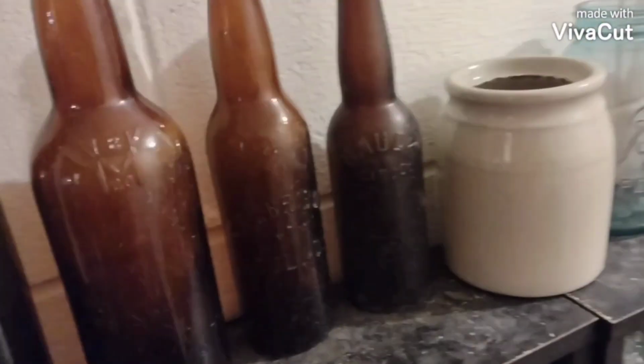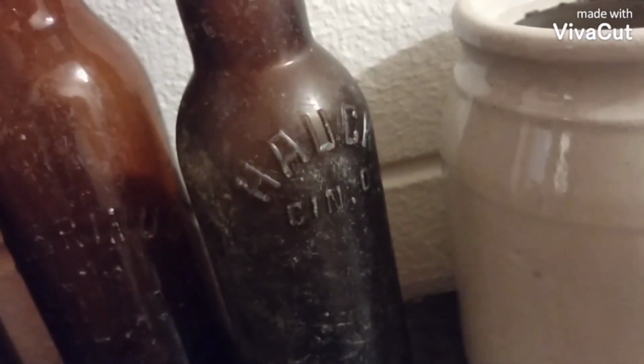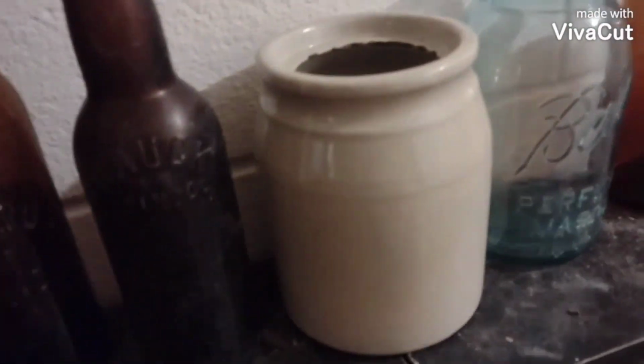Then I got this cleaned up finally. This is from an older creek walk, first creek walk of the year. Kind of an odd, taller pint beer. Maybe it's even a little bit bigger than a pint. Then there's a Hauck from Cincinnati, Ohio. Very common beer bottle.